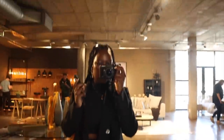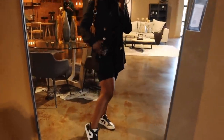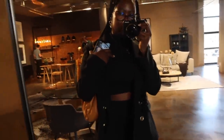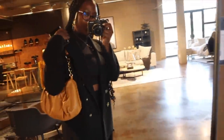So I wanted to show you guys my full outfit. I'm wearing my new Jordans. These tights I think I got from Pick and Pay Clothing. Then this is Zara. The bag is Mango, and the blazer is Mango, and then the bag is Superblessed.